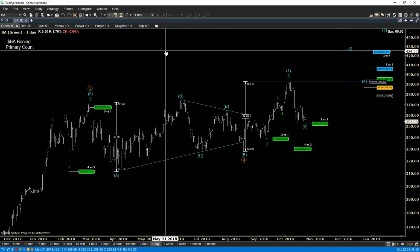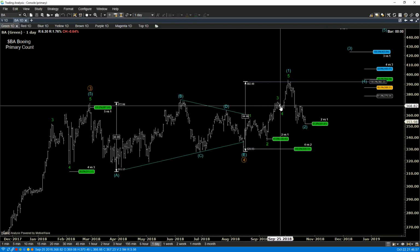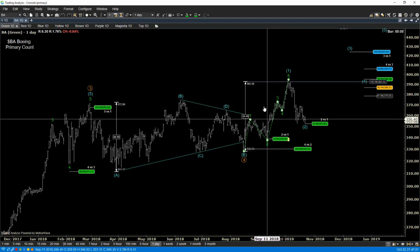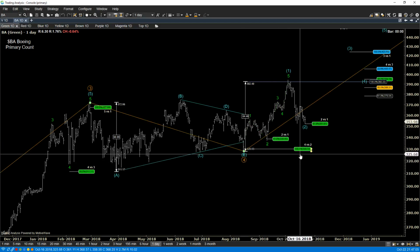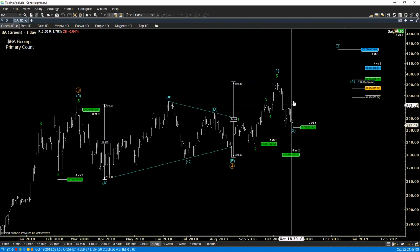So we did have an excellent trade. I forget, but it was in excess of 150% trading this into wave 3 out of this wave 2. Again, wave 2 right to 61.8%. Wave 4, 4v2 equality. It's really quite incredible.